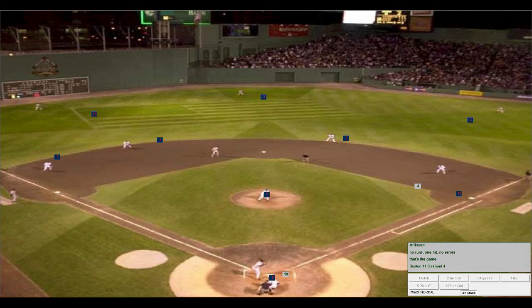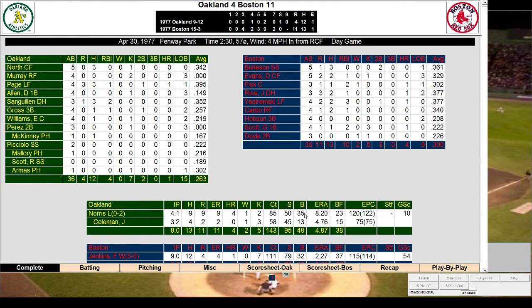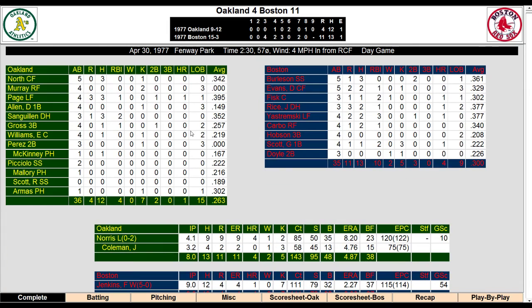Let's bring up a window in OBS. There's the box score. Should be up momentarily. Let's fit it to the screen. There we go. Quick recap here.